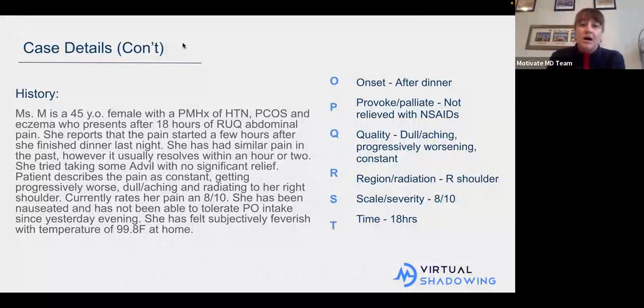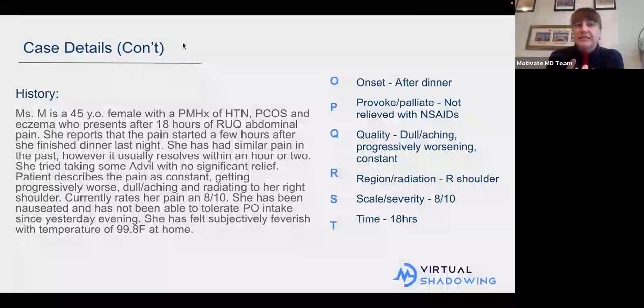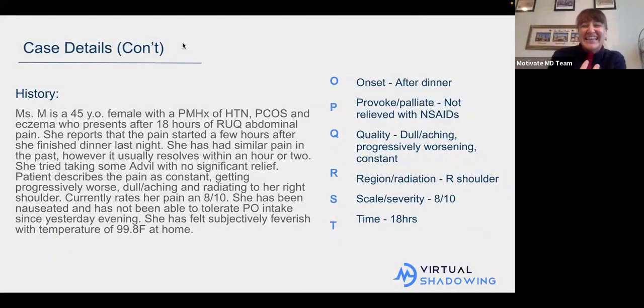Okay, but then moving on to R, which is region and radiation. So it's basically, where is the pain located and does it go anywhere? Especially for abdominal pain and chest pain, that radiation piece is really important, because you'll learn later on that visceral pain, so pain of your internal organs, isn't great at localizing. Versus when you poke the very tip of your finger, you're going to know exactly where the tip of that finger is. You're going to know where that poke was, right?